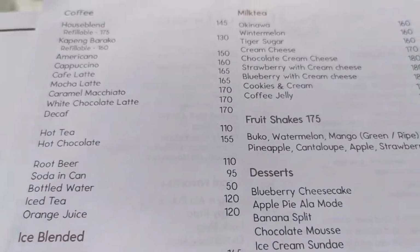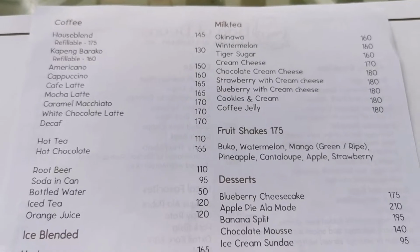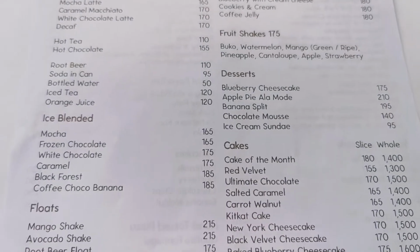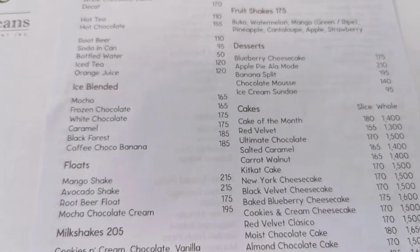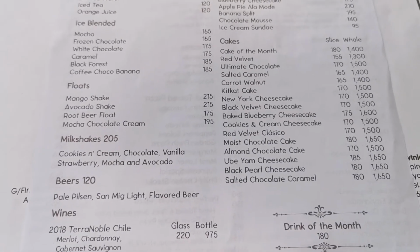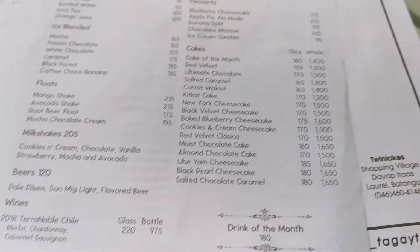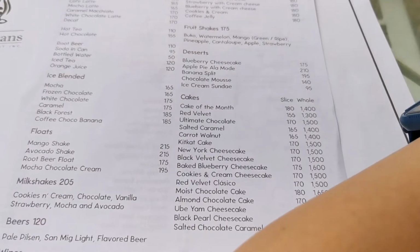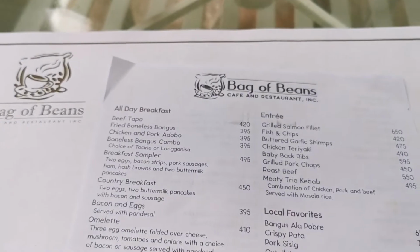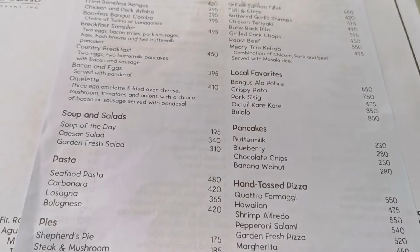Okay. So ito yung kanilang menu for your reference. So for coffee, meron silang milk tea, fruit shakes, desserts, and also cakes, ice blended drinks. May beer din sila. Ay, thank you. Hot water na ito, kuya. Okay, salamat. Then, on the other side, they have all day breakfast, and soup and salad.